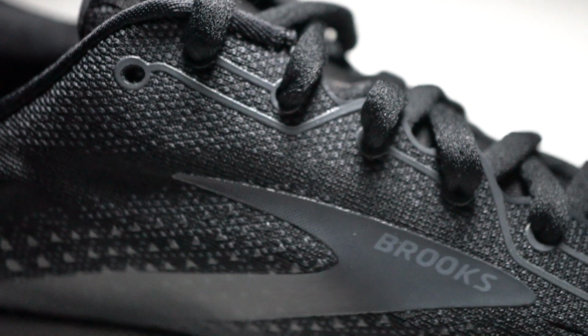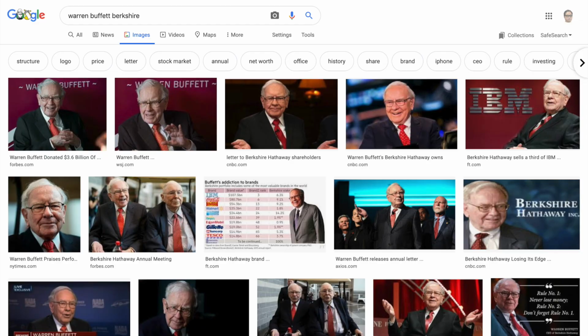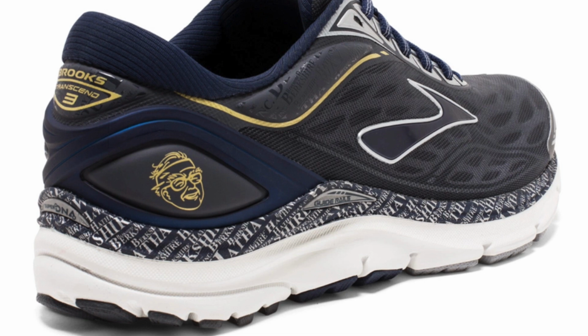It does make me really wish that Brooks, and I've been saying this pretty much every opportunity I get whenever I'm talking about Brooks, would re-release, I think it was either the Glycerin or the Adrenaline, back when, I don't know if it was right when Berkshire Hathaway acquired Brooks, or maybe Berkshire Hathaway has always been involved in Brooks. But they at one point made a Warren Buffett edition shoe, where the shoe had a cartoon caricature of Warren Buffett on the heel, right below the ankle. I really want them to re-release that version of the shoe because I think that would be amazing.